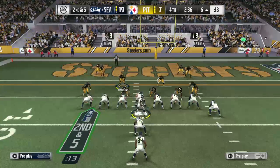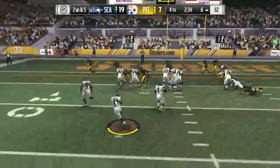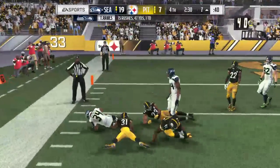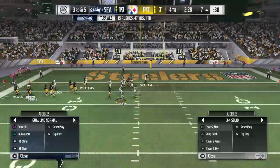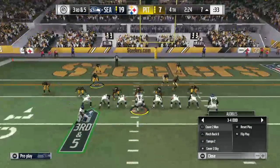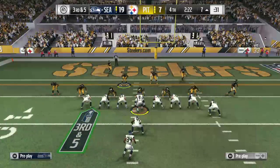They come out here in the I. They stay on the ground. Rawls again, trying to turn the corner, but they string him out and stop him at the line of scrimmage. They'll say no gain on the play there, and now it'll be third down. Looking to speed things up here, going with some tempo.